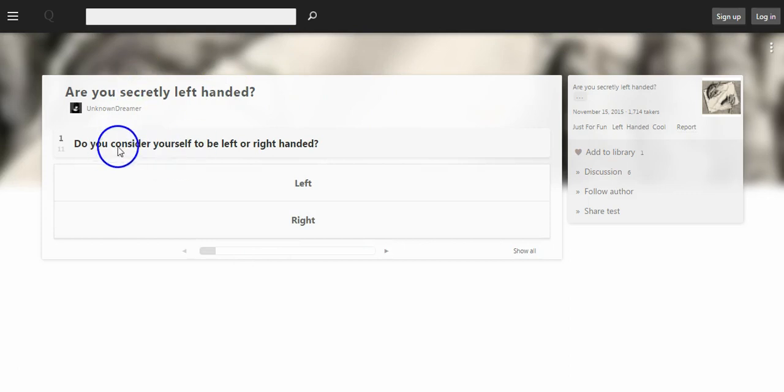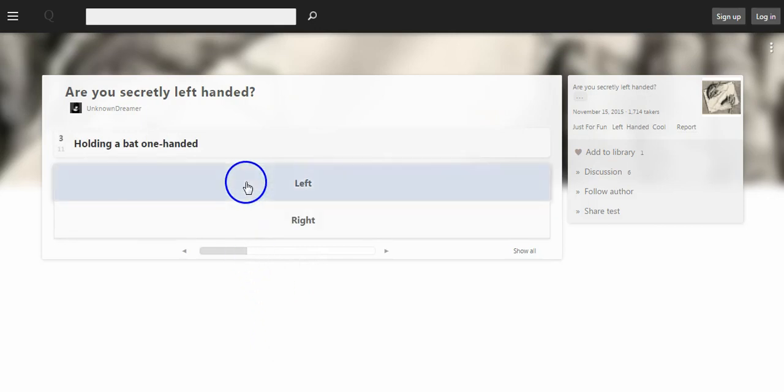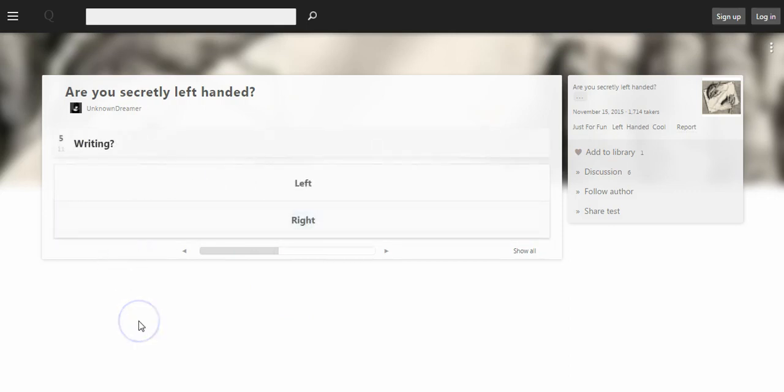Do you consider yourself left-handed or right-handed? Well, I'm ambidextrous, so I just go with right, I guess. Cutting with scissors, right-handed. Holding a bat one-handed, my left-handed. Eating with a spoon, left. Writing, right with my left. Fold your arms, which arm is on top? Okay, hold on, guys, let me do this real quick. Okay, my left hand's on top.